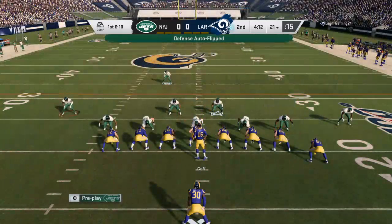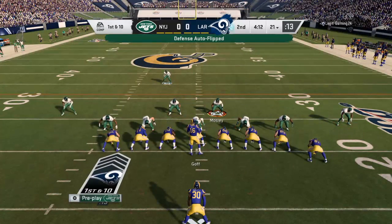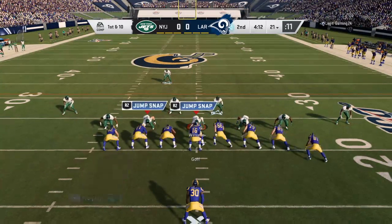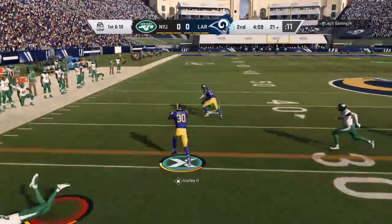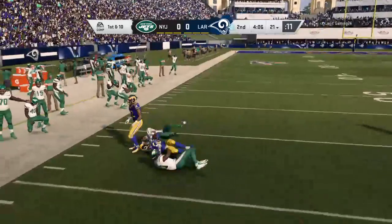And now out on the field, here comes Los Angeles. That opening drive ended with the INT. It didn't lead to points, but still not the way they were hoping to begin the game. But how about going and telling your defense, thank you, a huge thank you.